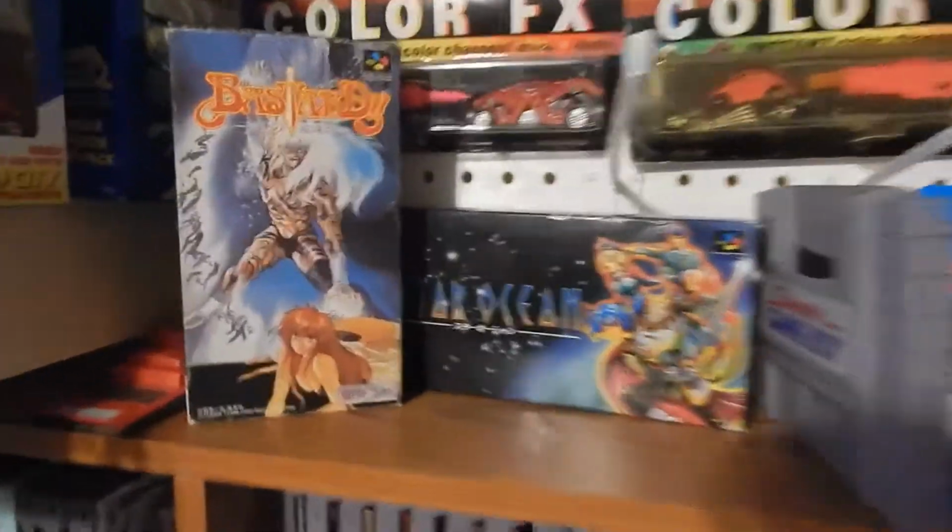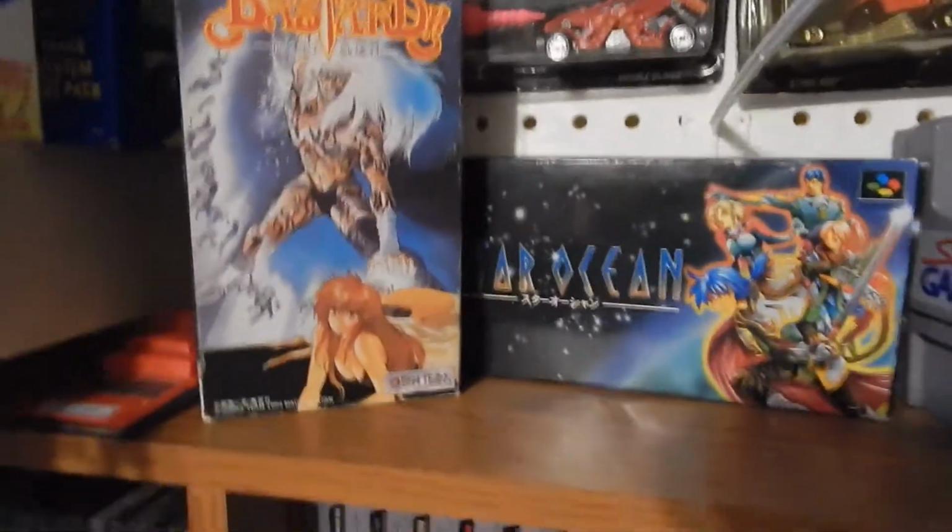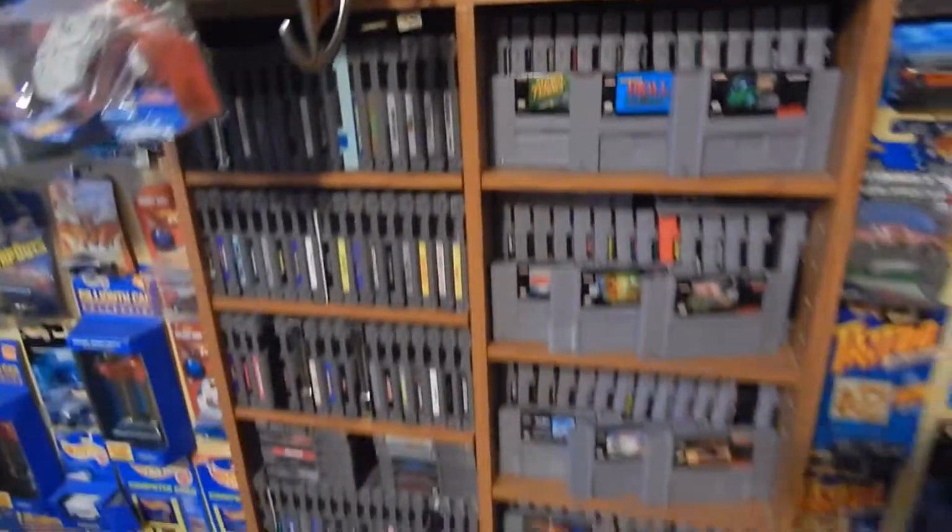The Hot Wheels wall has remained relatively unchanged. I've gotten a couple complete in box Super Famicom games though, which is about the only thing that's changed on this shelf besides the addition of a couple games.